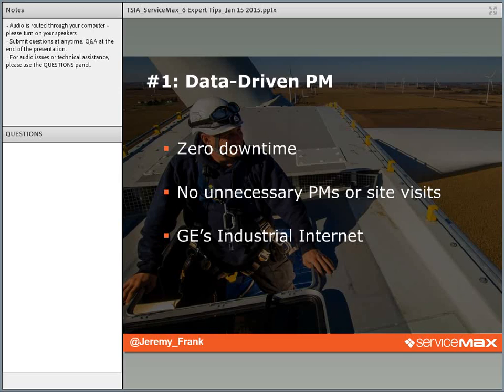And GE, I think, right now is kind of the company, at least publicly, that's spearheading this idea of zero downtime and data-driven preventative maintenance. They're referring to it as the industrial internet, and the idea is that there's a lot of data coming from machines, and they're moving towards the ability to process that, to have really efficient preventive maintenance programs, zero downtime, but ultimately the business impact of all of this is that you get to a point in your relationship with a customer, which we at ServiceMax call servitization.